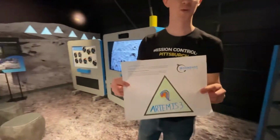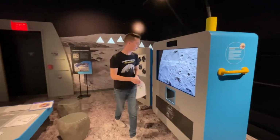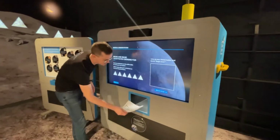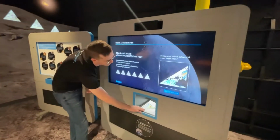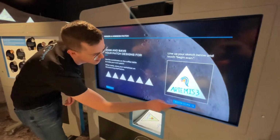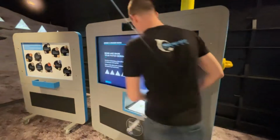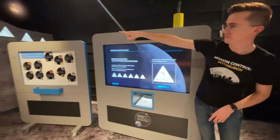Here's a great Artemis 3 patch that one of our visitors designed recently. You're going to bring it over here to the big box. And you're actually going to scan it into our system. You can see it up here there. Perfect. It got Artemis 3. We're going to start the scan. All right, it looks like it got it well. And so then we're going to watch this scan appear up on the lunar surface right over here.